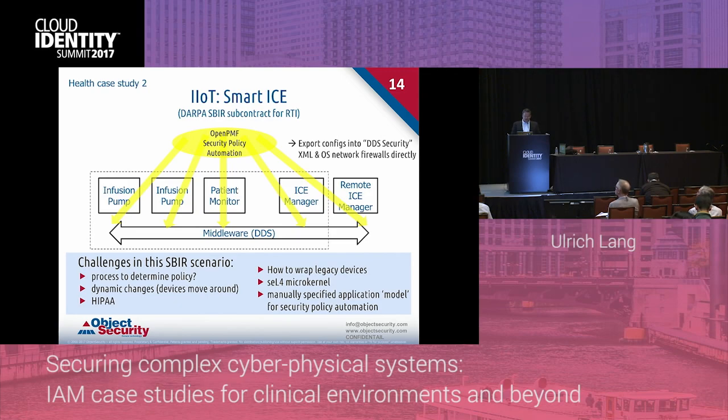So what were the challenges here? The process to determine the policy in the first place was very hard, because hospitals aren't as process-driven as you would think. It's not like FedEx, where it's top to bottom a known process. It's a lot looser, especially the higher up the pay grade you go, where it's more a matter of looking at what needs to get done. That's hard when you're looking at automating policy and fine-grained access.